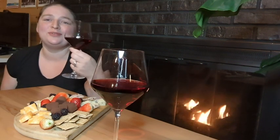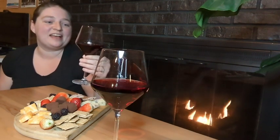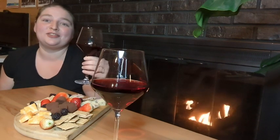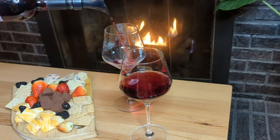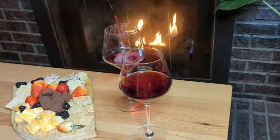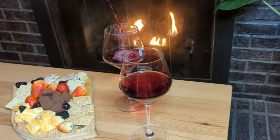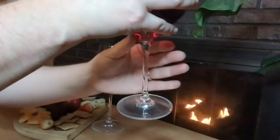I'm here with these beautiful red wine glasses by Swanfort, and they are so elegant and so beautiful. I decided to set up a little date night with my husband with a charcuterie board and some red wine, and it just looks picture perfect, our little fireplace. I'm so excited. I really like the long stem and how big the base of the glass is.